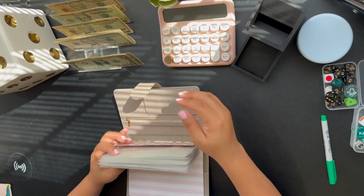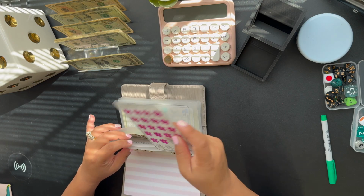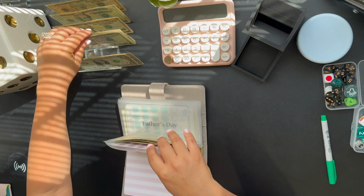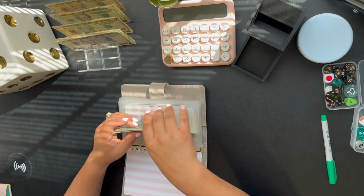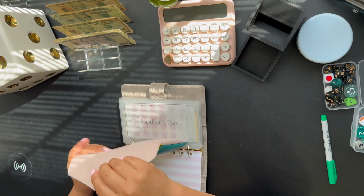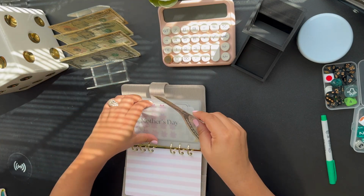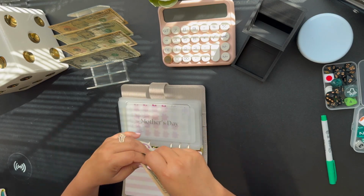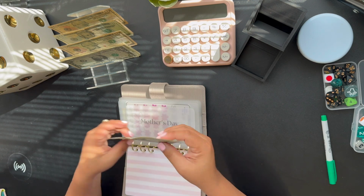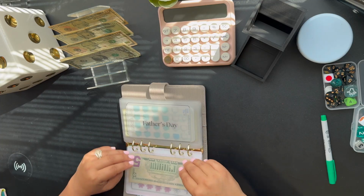So in holidays, I decided we're just going to continue. We're not going to roll over any money, but for Mother's Day, we're going to go ahead and put $5. Our goal is 110. Oh, we still have $3 for our dailies. I always forget that. So let's put that in our daily pouch right here. Perfect. All right, let's put $5 into Mother's Day. And so now Mother's Day has 20, 40, 60, 80, 90, 95, and our goal is 110. So that is beautiful.